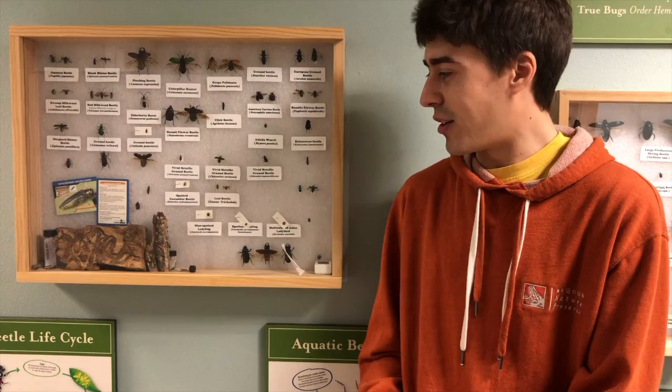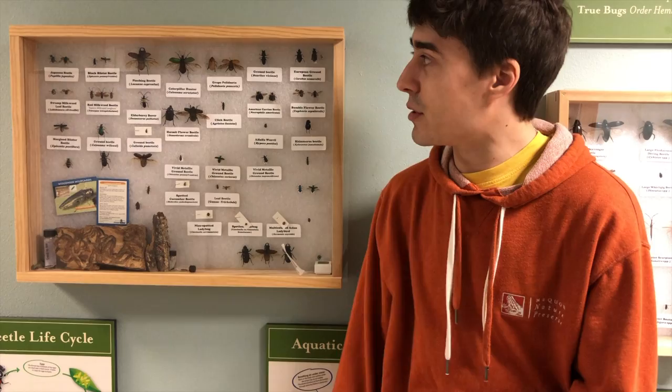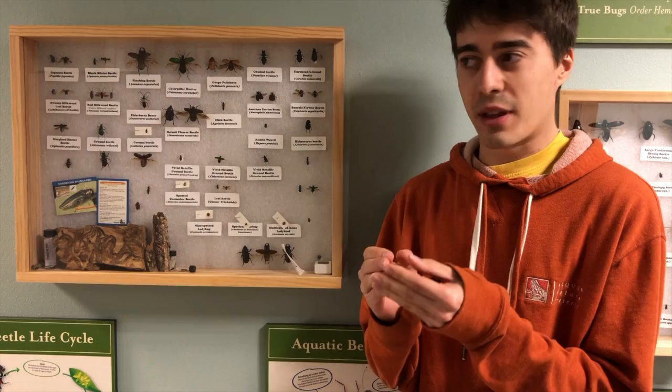Others have a much more sinister chemical to them, such as our blister beetles here, where if you were to mishandle one and they weren't too happy that you were holding them, they'll actually leave a nasty blister because the chemical will react negatively with your skin.